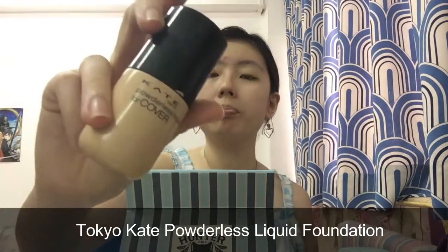So moving on to my foundation, it's a Tokyo Kate powderless liquid. I don't know why it's powderless liquid foundation a name, but Japanese people, I guess they don't really quite know how to name things. Anyway, I usually just take two small pumps at the back of my hand. This foundation, the good thing about this foundation is that it has SPF, but it's also matte. It gives a very nice matte coverage. So, two pumps at the back of my hand, and then a damp beauty blender, and then I just sponge it on my face.